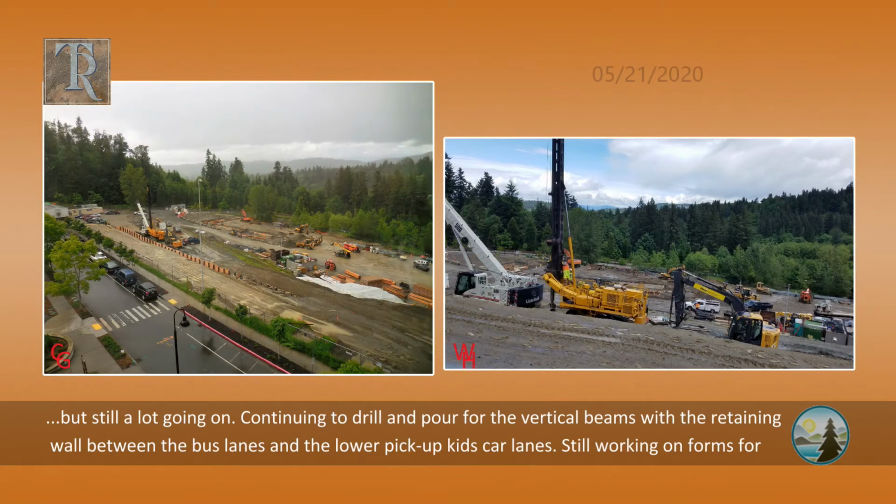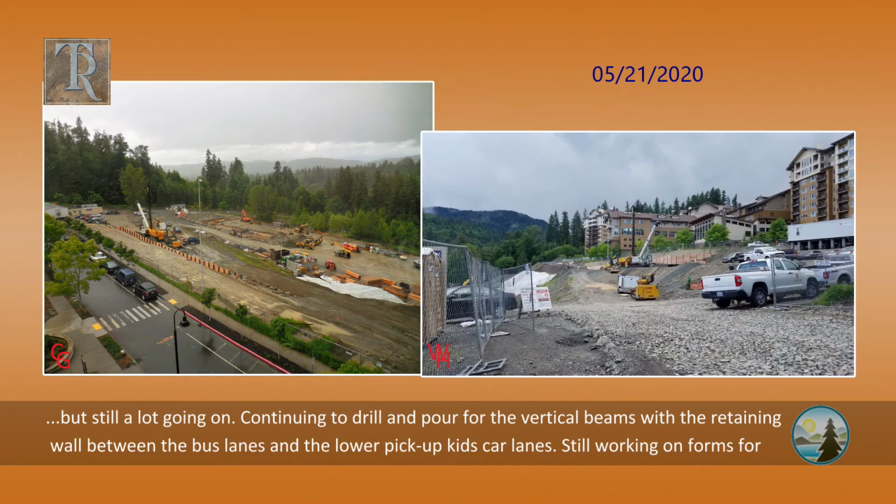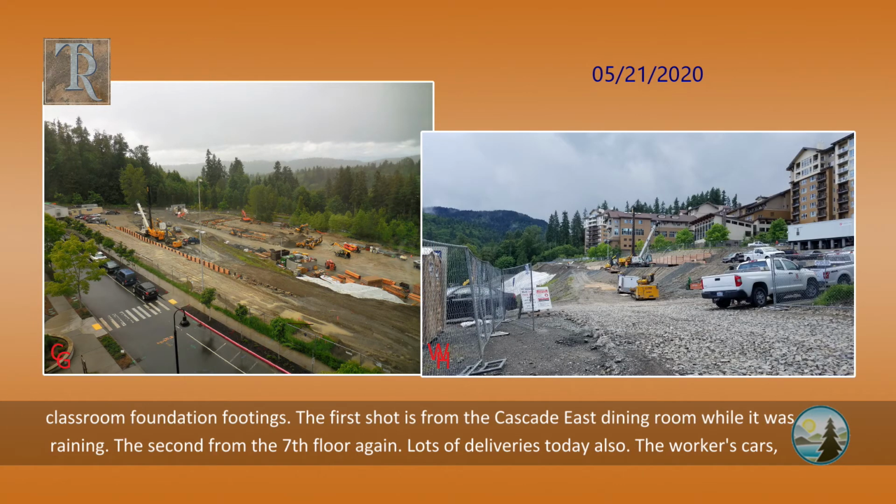But still a lot going on, continuing to drill and pour for the vertical beams with the retaining wall between the bus lanes and the lower pickup kids' car lanes. Still working on forms for classroom foundation footings. The first shot is from the Cascade East dining room while it was raining. The second from the 7th floor again.